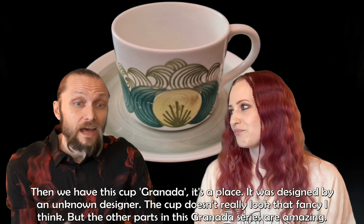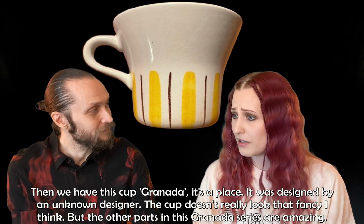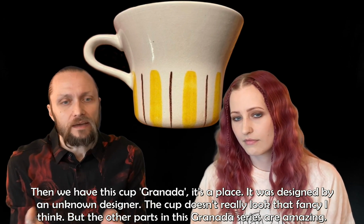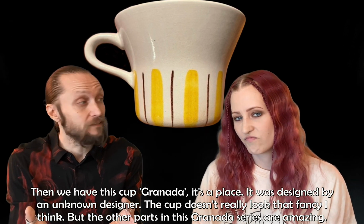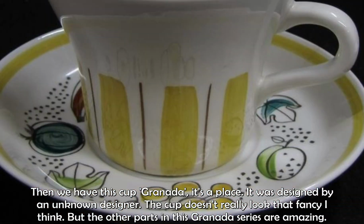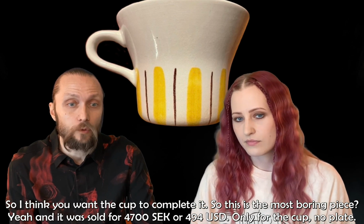Yeah, and then we have this cup Granada. Granada, I think it is in English too, isn't it? And it was designed by an unknown designer. It's like the Rörstrand design team. And the cup doesn't really look that fancy, I think. But the other parts in this Granada series are quite amazing. So I think you want the cup to complete it. So this is the most boring one? Yeah, this is the most boring one.